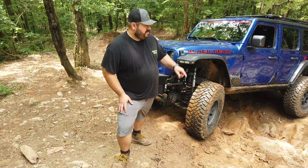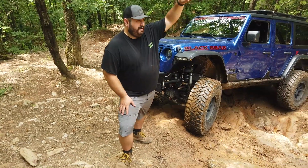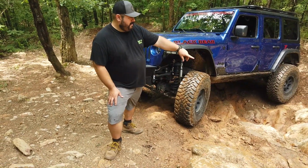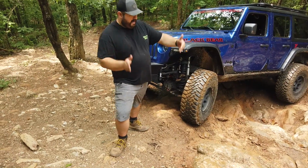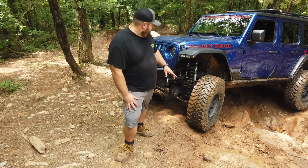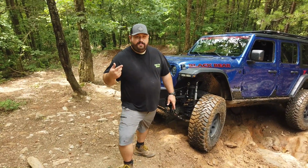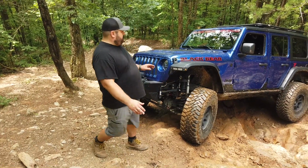Okay, so I was trying to go up this kind of V-notch here. What I couldn't see from the top is how much of a muddy puddle there is. So as I'm trying to climb up the rocks, it keeps sliding me into the notch. So we're gonna quit attempting that. I heard a little front axle shaft grinding a little bit. So that's all good. That's why I backed out.